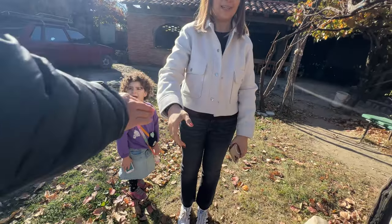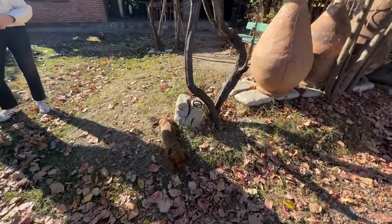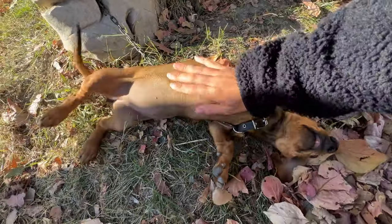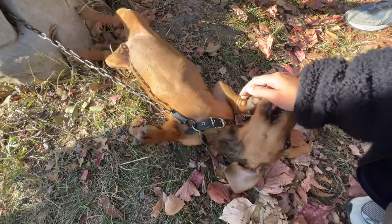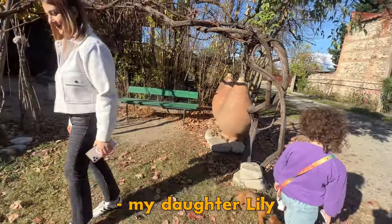Eka, nice to meet you. Nice to meet you. Alina. Hello. Oh my god, so cute. Sausage dog. Lucky. Nice to meet you. You're super cute. 3 months. Wow, that's so cute. My daughter Lily.